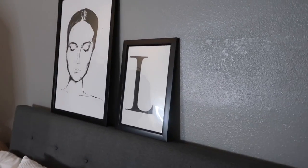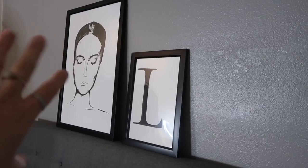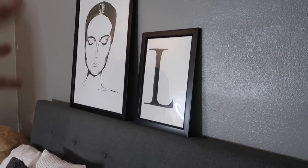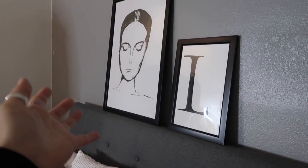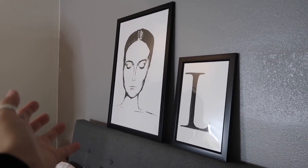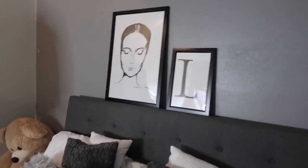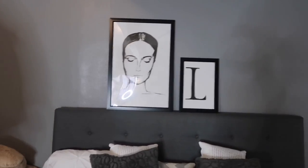I got the frames from Michael's, but you know how they come with a paper in the front, with pictures of people? Well, I just turned the paper around, and I asked my brother if he could draw this beautiful lady. And he did, and it came out beautiful. It looks like I just bought the frame like that, but no, my brother actually did it, and I think it goes perfect with my room.